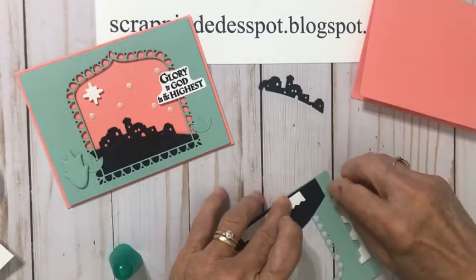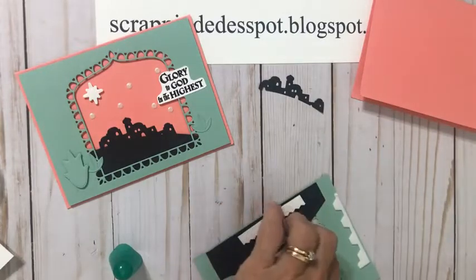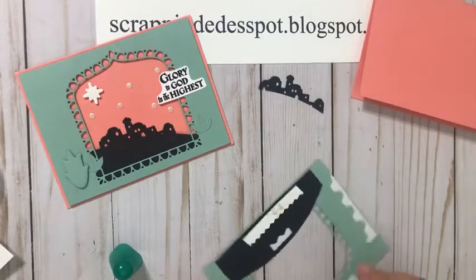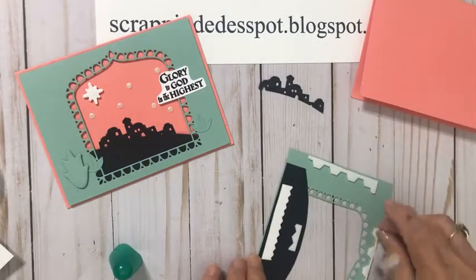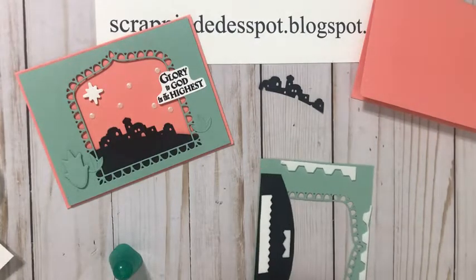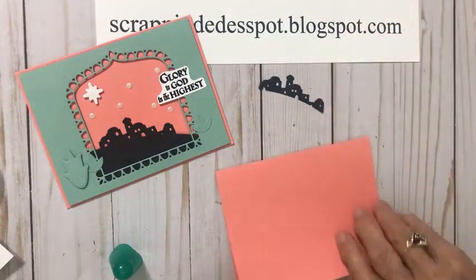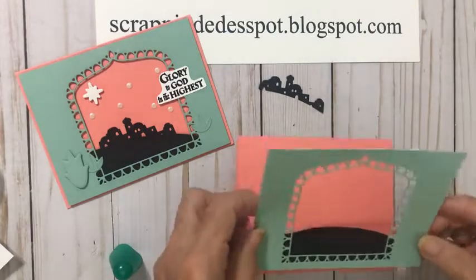So now I'll take these off. All these pieces. Throw them in the trash. Let's see, get this one off. And this one. Alright. Now we're ready to place the front of our card on.